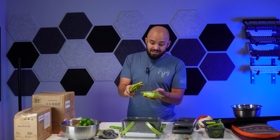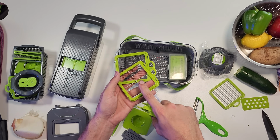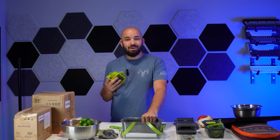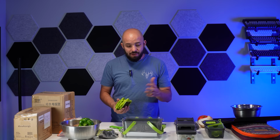All right, so the quality of these things, honestly, they're solid. They seem to work just fine. They do struggle with the softer things. That probably has to do with the thickness or sharpness of the blades. But considering these are both very similar in price, if you guys are looking at one of these and you can find this larger one, go with this one. It's basically the same thing.